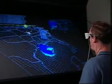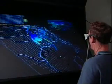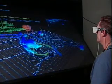And this ability to collaboratively view and annotate virtual environments gives us the ability to archive these virtual experiences for later use.